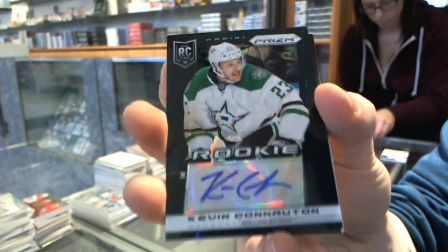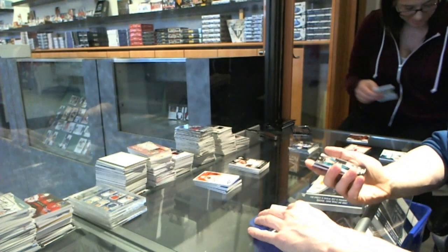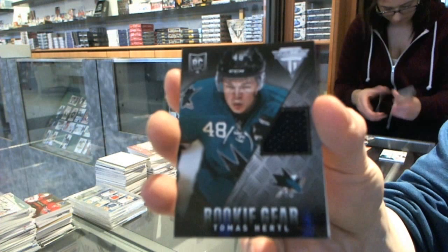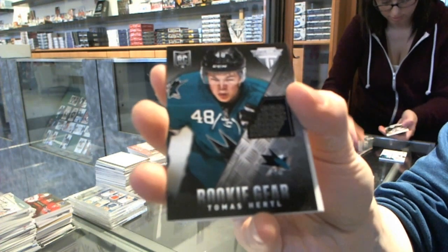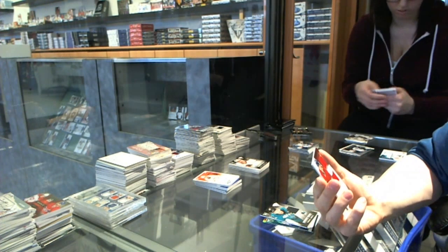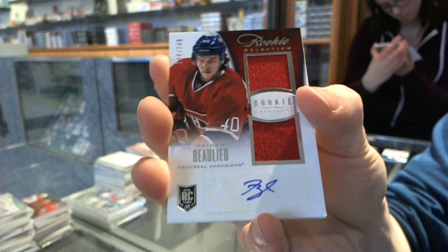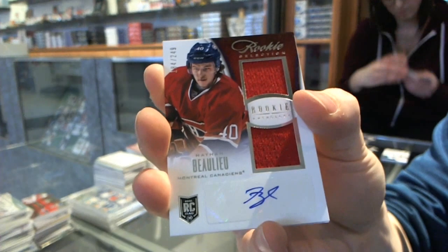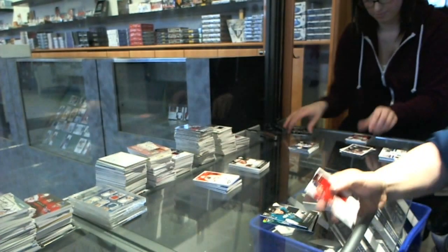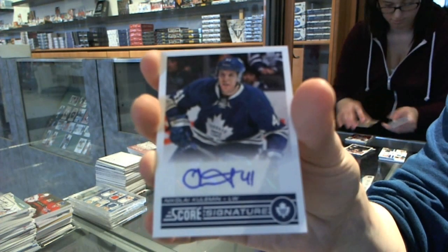I cannot believe you hit that. A real knee slapper. We've got a rookie gear jersey for the San Jose Sharks, Tomas Hertl. We've got a rookie selection, dual jersey and autograph numbered to 249 for the Montreal Canadiens, Nathan Beaulieu. And we've got a score signatures for the Toronto Maple Leafs, Nikolai Kuhlman.